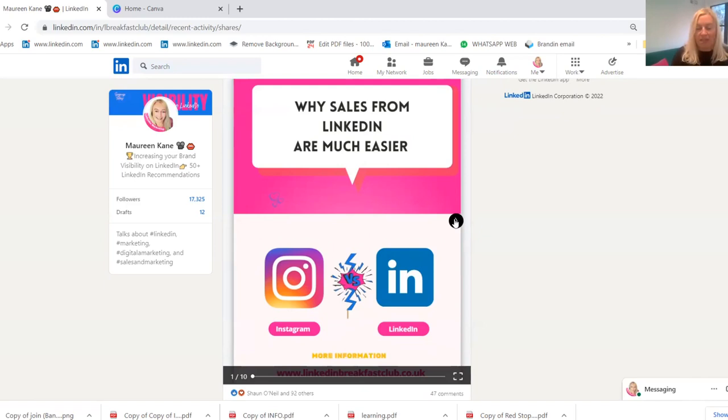So this is why I love these, very visual, great for LinkedIn. A lot of people think visuals don't work well on LinkedIn. You just need to know how to do them. So this one is, again, why sales from LinkedIn are much easier. You know, something most people dabble in more than one platform.